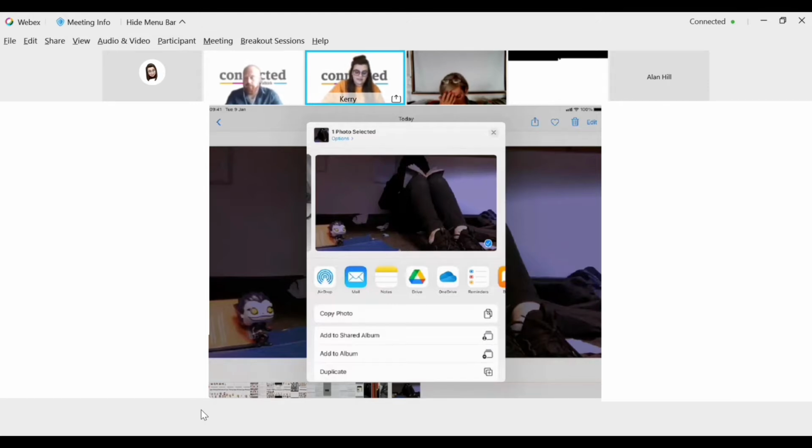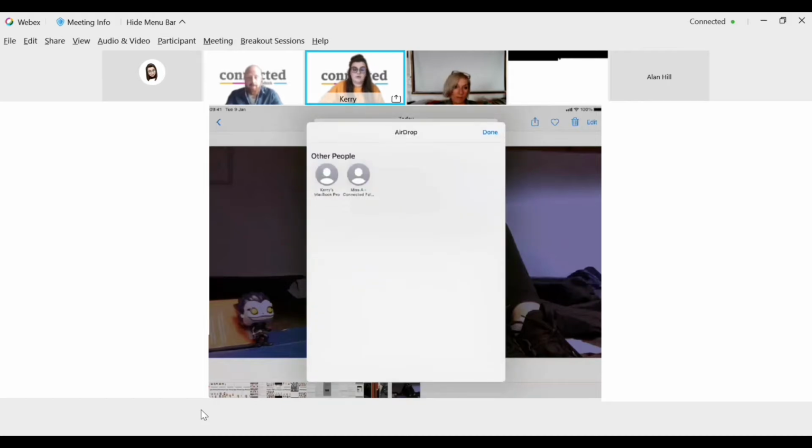So if I just give this AirDrop icon a little tap just now, you'll see what happens is, if you've never used it before, it's based on proximity. So you can actually see all the devices that I've currently got in this room that are on just now. So what I would do if I wanted to send this to a pupil would be just tap on their individual name. So when it comes up, I've got Kerry's MacBook Pro, Miss A Connected Falkirk, but you would obviously have each individual child's name in your class, and you can then send to one or to many of them.